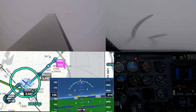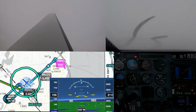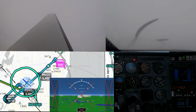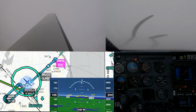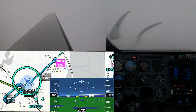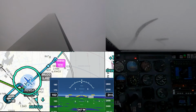Waukegan Tower, Malibu 99 Delta on the RNAV 5. Malibu 99 Delta, Waukegan Tower, report Belco inbound. Unable. Oh, all right, we got Belco, never mind. We'll report Belco, 99 Delta.